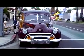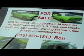Is that your Oldsmobile? Got the fog lights on the front. That's got to be in the 40s. 47. Look at the Z28. Pretty cool. Oh, it's for sale.